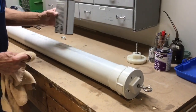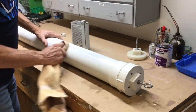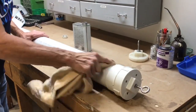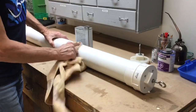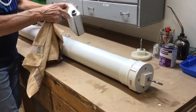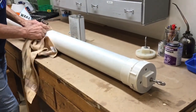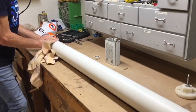Now before I paint the markers, I give them a wipe down with acetone. It cleans off the printing, and it also cleans up the surface of the marker to receive the paint. In this case, I'm not actually going to be painting it. These are going to be white, so I just want to get the printing off. There, as I said, I'm not going to be painting these.